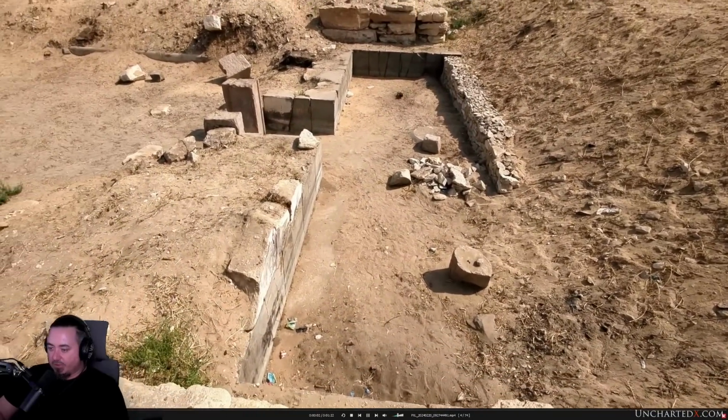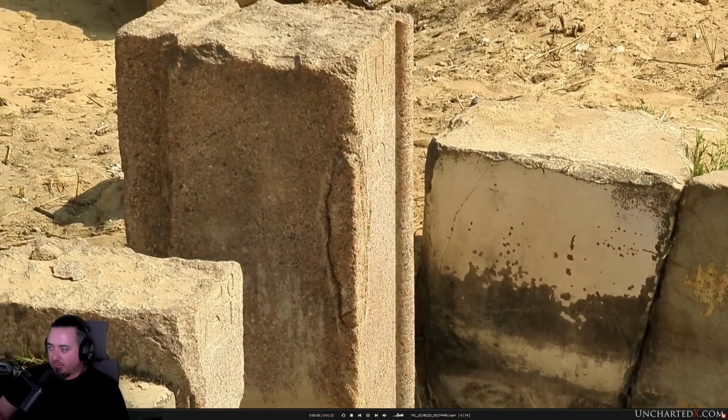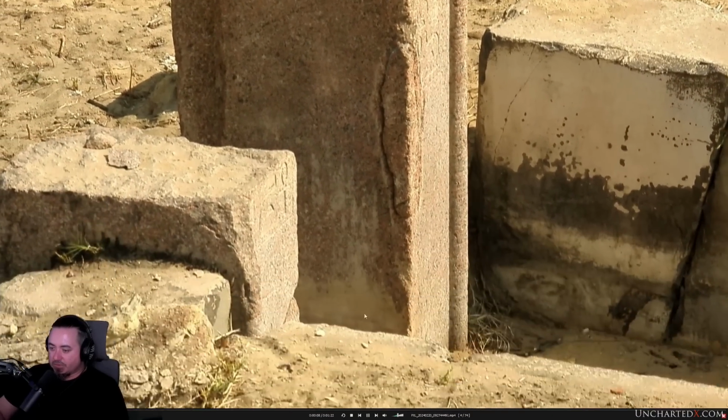See, I was standing up on it. So you see, there's actually basalt floor tiles in here, and basalt granite walls. And this is a big chunk of granite with a bullnose on it. Also has tubular drills in it.